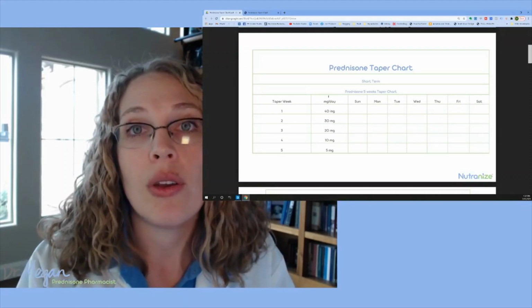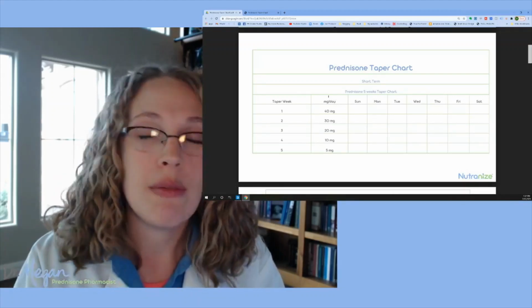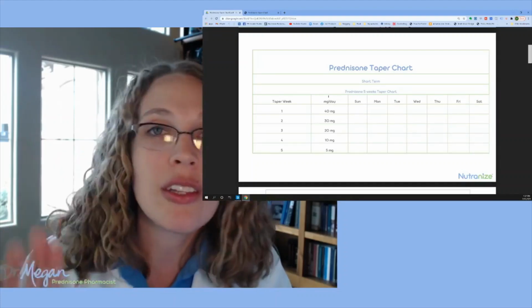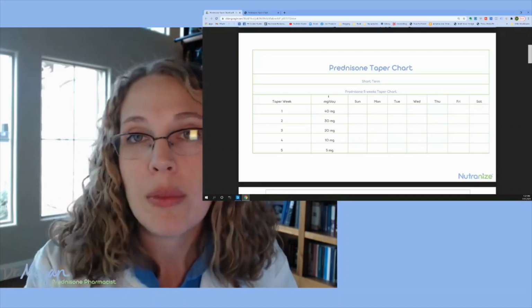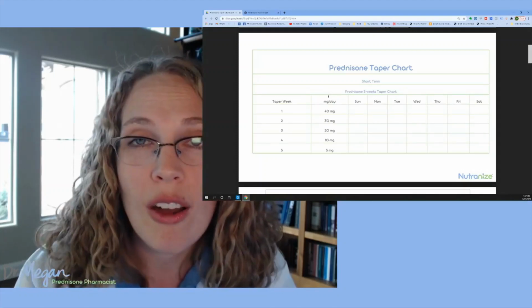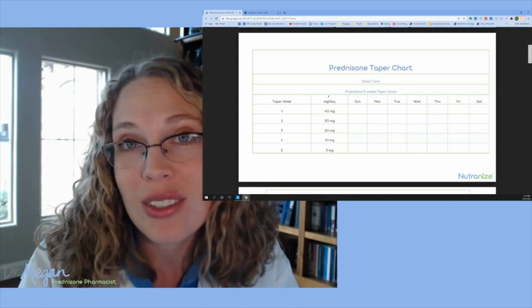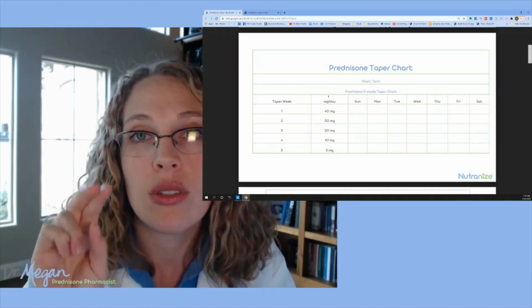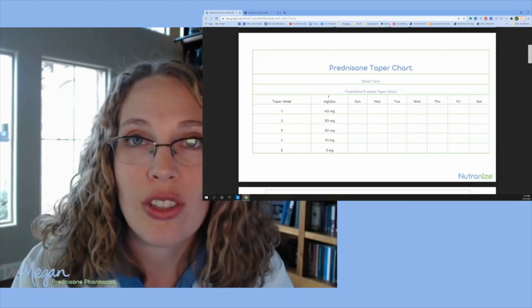Now, I want to make it perfectly clear that I am not replacing your doctor. I am not your medical provider. I am all the legal things. This is just an example you can follow, okay? This is not medical advice. This is just a service I'm trying to provide because I get asked so often, and I think it's really important that people have something that they can use. And so this is an option, but your doctor and you need to work together to find the very best solution. I am not replacing your doctor.